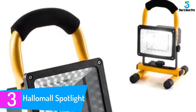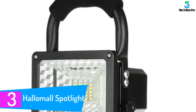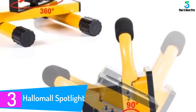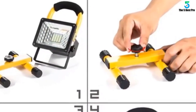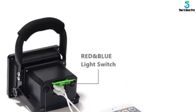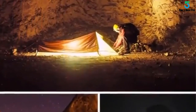At number 3, Hallomall Spotlight. Available in 3 beautiful colors, it is another amazing spotlight that you can buy at a pretty decent price. This Hallomall model comes with super bright LED lights having the ability to enlighten a large room adequately. It is a portable and lightweight design that you can carry anywhere easily. Furthermore, you can use it with a stand during camping, fishing or even during a power cut. Its rechargeable lithium battery offers a tremendous backup and even allows the users to charge their mobile devices.